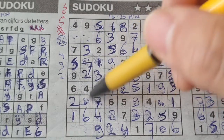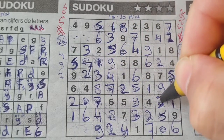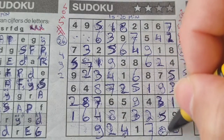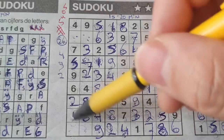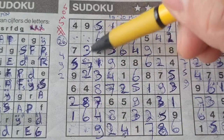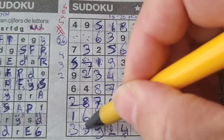8 and a 3, we have a 3 now in the second column. So no 3 there. 3 should be here, and 8 goes there. One box left in this big square for number 8. 2 missing numbers in this big square for numbers. The 1, the 2, the 3 is missing. The 4 and the 5 is missing. 3 and a 5. We have a 3 in the second column, so no 3 there. 3 should be here, and a 5 goes there.